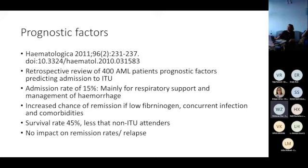And then prognostic factors. There was a review that looked at 400 AML patients to see what predicted the risk of having to go to ITU. About 15% went to intensive care, mainly for respiratory support and management of hemorrhage. There was an increased chance if there was low fibrinogen, concurrent infection, and comorbidities. Survival rate was 45%, which I thought was not bad actually.